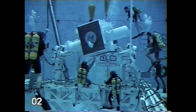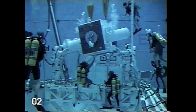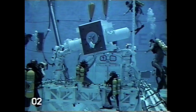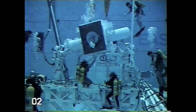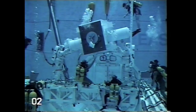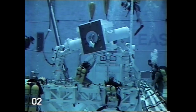And this wider view gives a better idea of the size of the satellite in relation to the two astronauts. And again, in this view, Jerry Ross is on the left and Jim Newman is on the right. They are distinguishable by their air hoses, which obviously are not used in space, but underwater they are. Jerry Ross's is red and Jim Newman's is white.